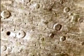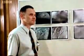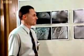A few weeks ago, I went over to Pasadena in California, and there I talked to the man who's been in charge of all the photographic side of the Mars experiments, Dr. Robert Layton. Looking at these photographs in general, all those you got from Mariner 6 and Mariner 7, what to you is the most significant and interesting thing about them?